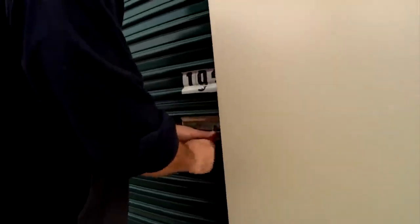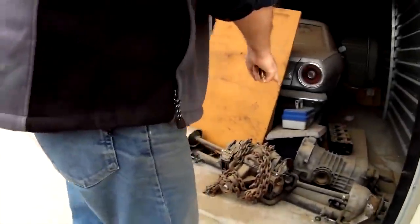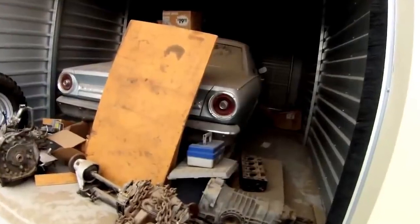Everyone knows that storage units could be a bit of a lucky dip. Don't worry, this guy knew exactly what he was getting. He paid $800 online for access to this unit, and seeing it up close was just as awesome as he thought it would be.